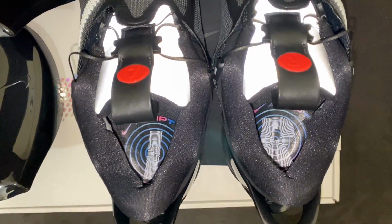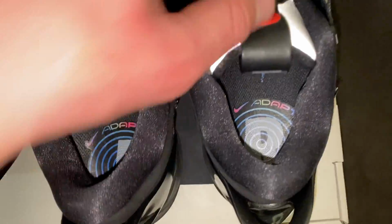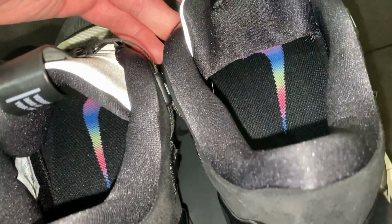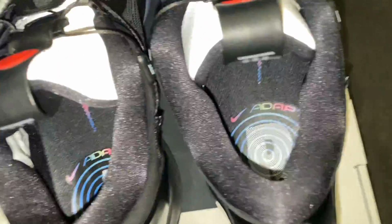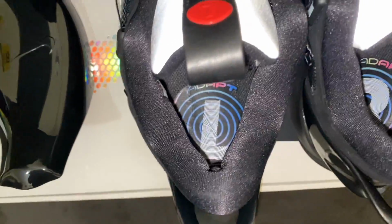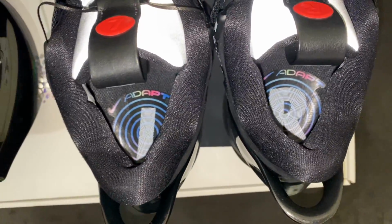But inside here, we can see it's all black on the inside, black inner lining and black insole all the way into a rainbow colored Nike swoosh in the middle and a rainbow colored Nike Adapt logo in the back heel with left and right for each different sneaker.